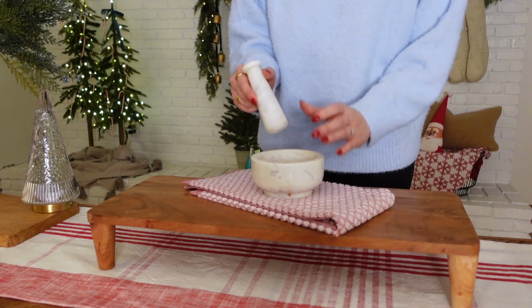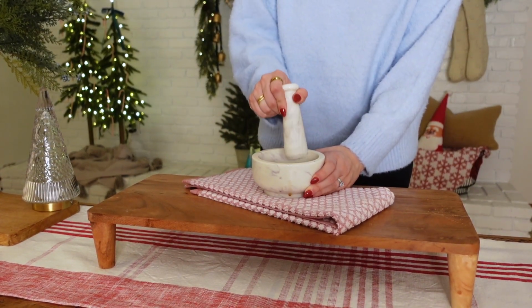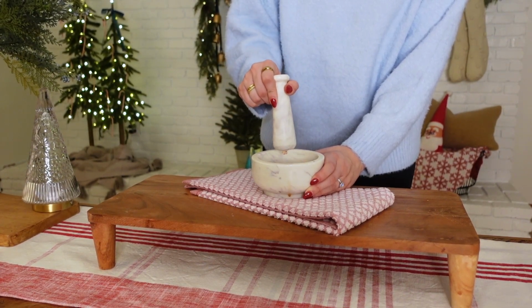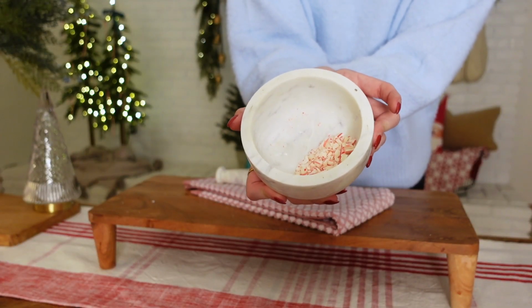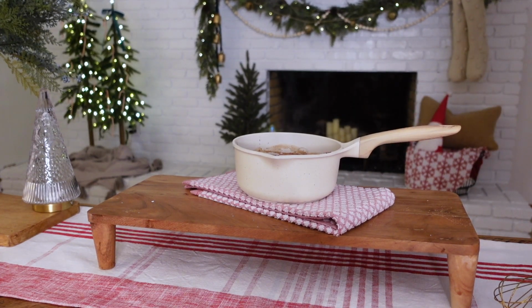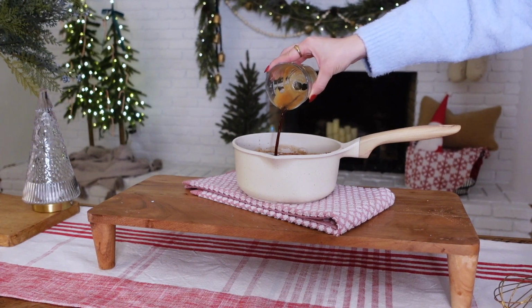This is actually for my garnish, because you will see in just a moment that I'm gonna add mint extract to my mixture. However, I will say, if you're going to use peppermint as your garnish, try to not use as much mint extract, because then you will have too much of a minty flavor.